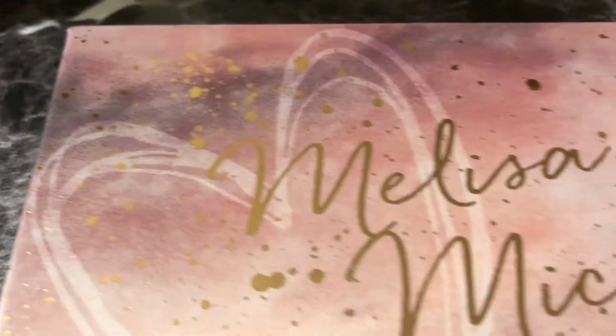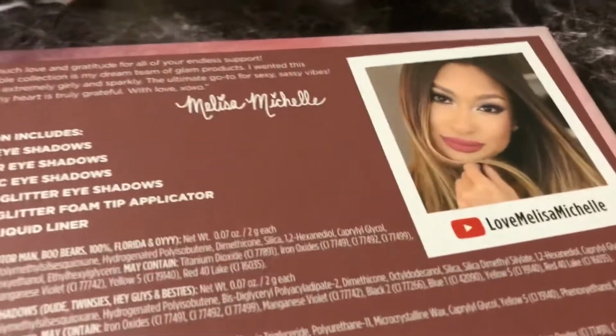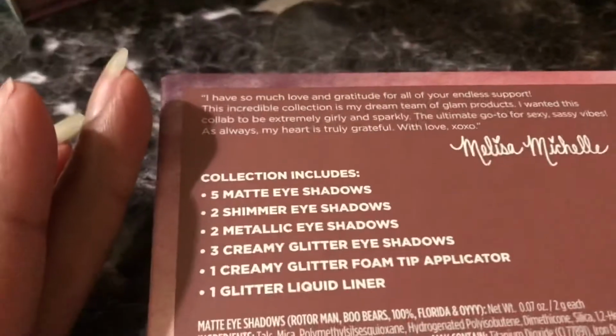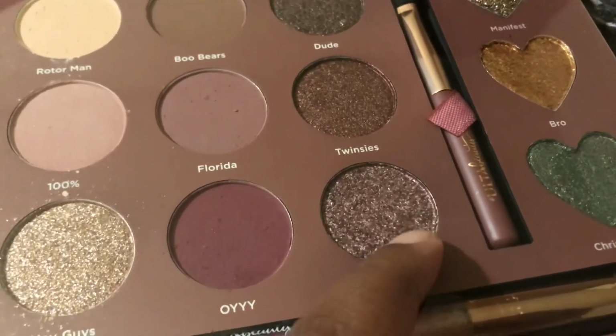Next up, I have this Melissa Michelle times Ulta Bling on the Glam palette. Now, this is what I said that I had 2 of when I did my single eyeshadow collection. And this is the lady, apparently. And this is what's in the palette. But I took out these 2 shades and then this one. And I was going to take out this one, but the one in the other palette literally broke.